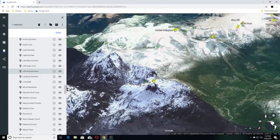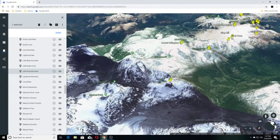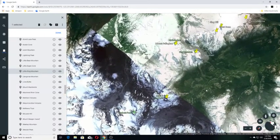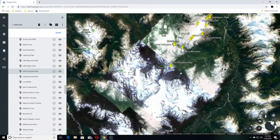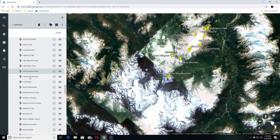So this is Ring Mountain here. And the other one is down this way. And we're moving on now to Languorous Mountain.